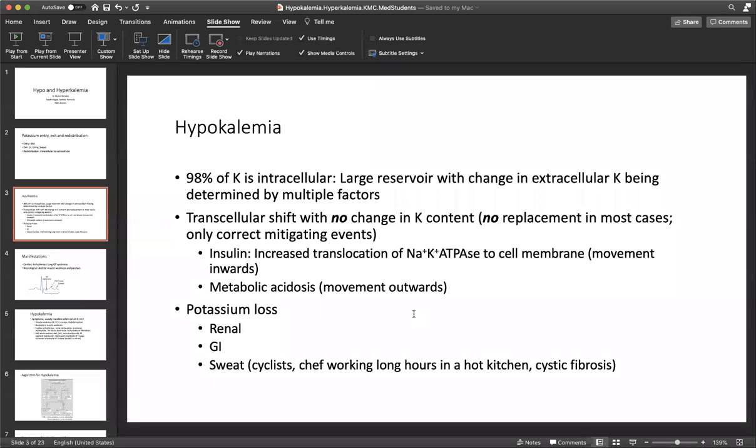Now, what are the ways in which we lose potassium? As we discussed, it can be renal loss, for example when somebody is taking a lot of diuretics like furosemide or loop diuretics or thiazide diuretics; we tend to lose a lot of potassium. Or someone has a lot of vomiting or diarrhea, because all these gastric juices and the bowel fluid have a large amount of potassium. So if you lose diarrhea constantly, patients who come in will have very low potassium. And again, as we discussed, you can lose a lot of potassium in your sweat: a cyclist, a chef working long hours in a hot kitchen, or somebody with cystic fibrosis who doesn't have the mechanism of saving the potassium.